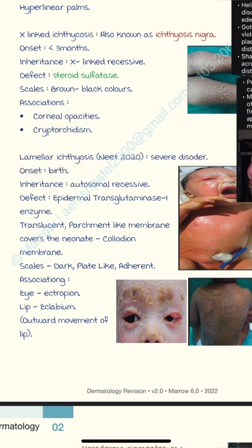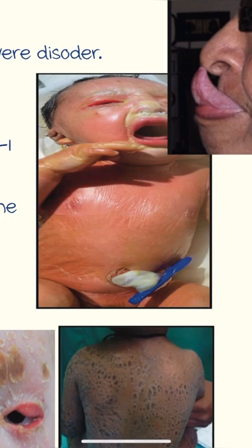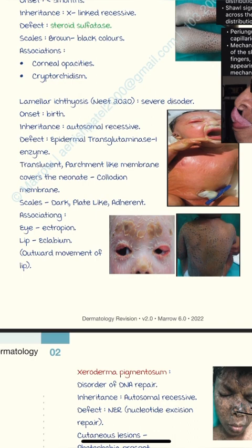Next is lamellar ichthyosis. It is a severe disorder. It is seen at the time of birth. It is autosomal recessive. Defect is with epidermal transglutaminase 1 enzyme. A translucent parchment-like membrane covers the neonate, which is called collodion membrane, as seen here. Scales are dark, plate-like, adherent, as seen here. Ectropion present in the eyes. Eclabium, which is outward movement of the lip.